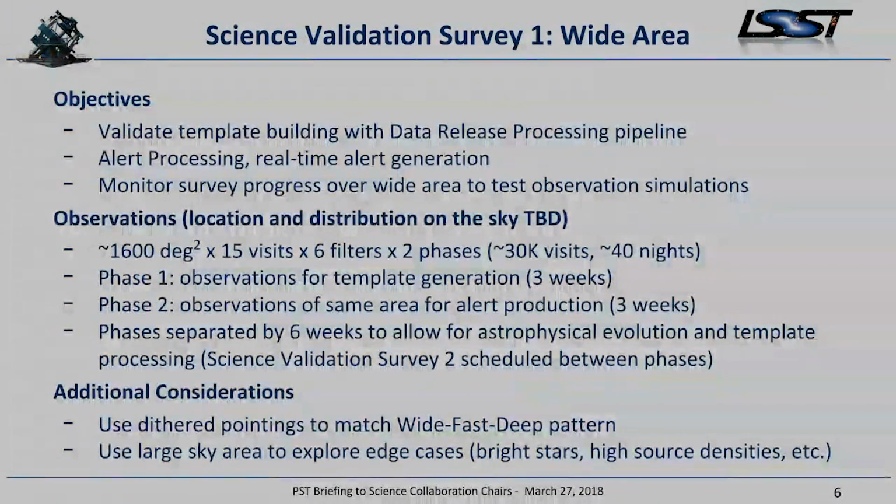So in a rough estimate of what we mean by wide area, roughly in three weeks' time, we cover around 1,600 square degrees, 15 visits by 6 filters, and generating roughly 30,000 visits over 40 nights in the two phases. So I said phase 1 is making templates. Phase 2 is running the prompt processing.